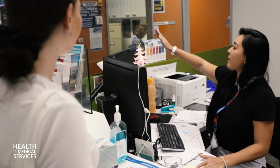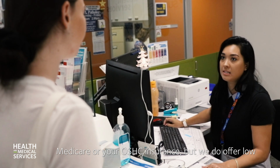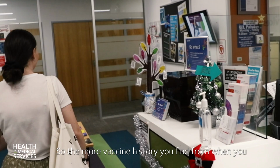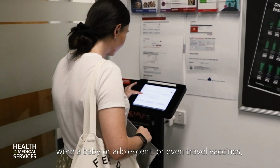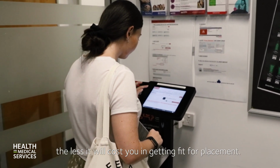The vaccines and blood tests are not covered by Medicare or your OSHC insurance, but we do offer low-cost vaccines and blood tests to help with your budget. So the more vaccine history you find from when you were a baby or adolescent or even travel vaccines, the less it will cost you in getting fit for placement.